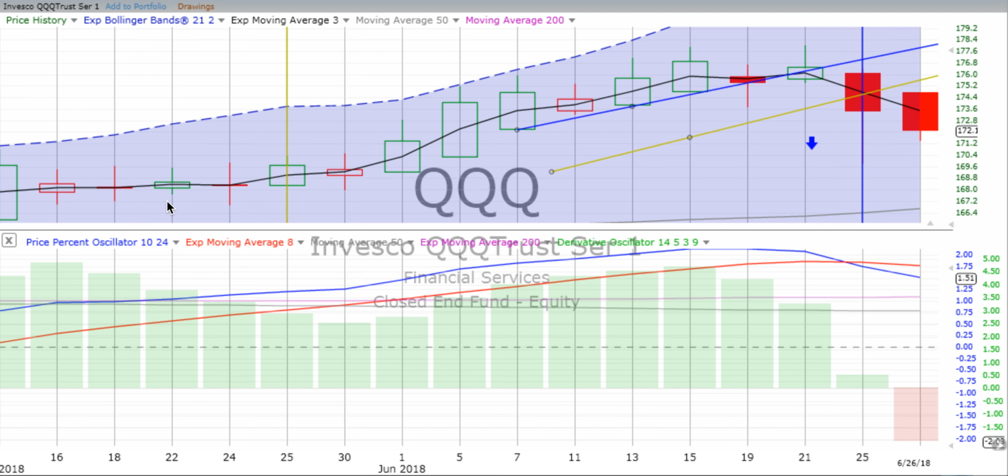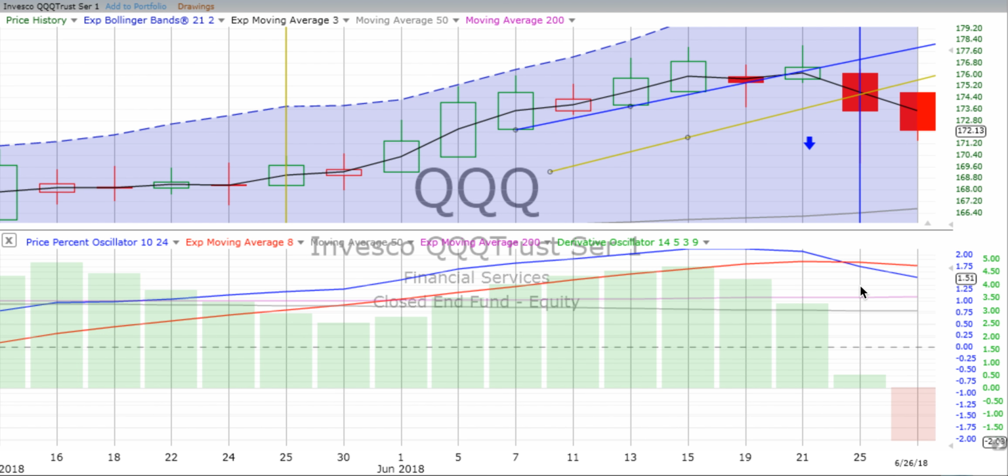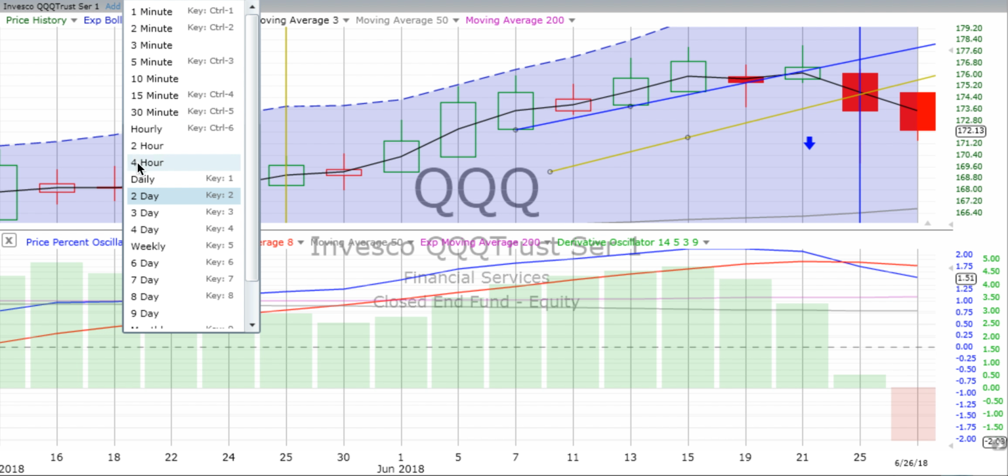We see on the 2-day chart a crossover as we noted on the 25th, and we see now that the derivative oscillator has gone red quite strongly, price percent oscillator headed down. We are drawing our second big down red candle. Of course, it's not completed yet.